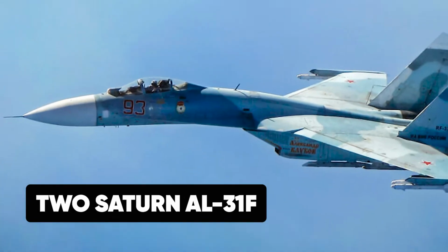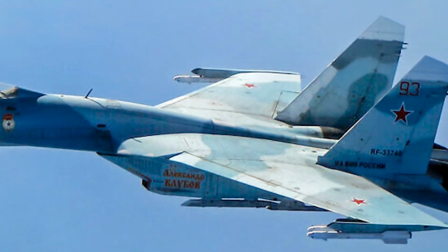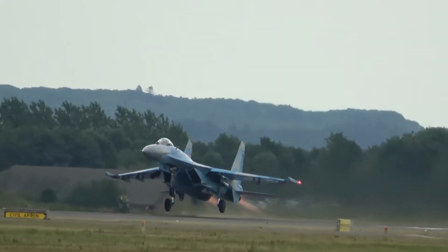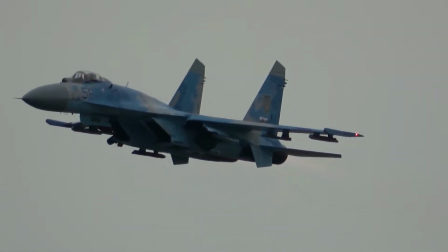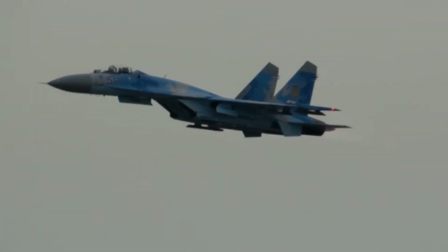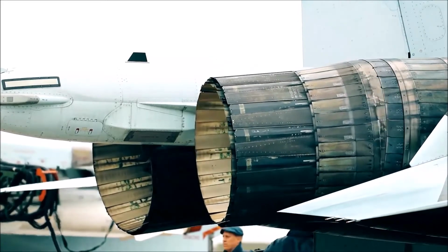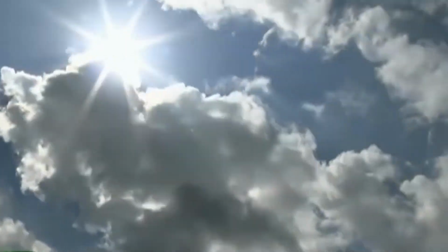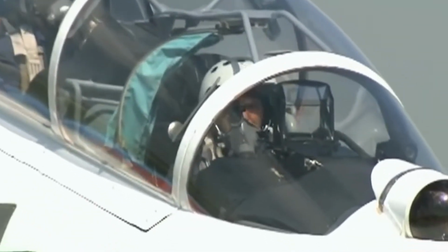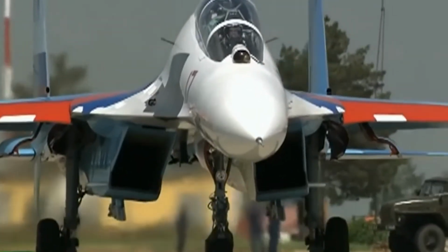Engine design. Two Saturn AL-31F afterburning turbofan engines power the Su-27. The engine is so called because it combines a gas turbine engine and a fan to generate a powerful force capable of propelling the jet fighter at impressive speeds despite its size. To generate this propulsive force, the gas combustion within the gas turbines generates a mechanical force that powers the fans. In turn, the fans then force air towards the rear of the engine, and the energy generated by the rearward moving air propels the jet forward.